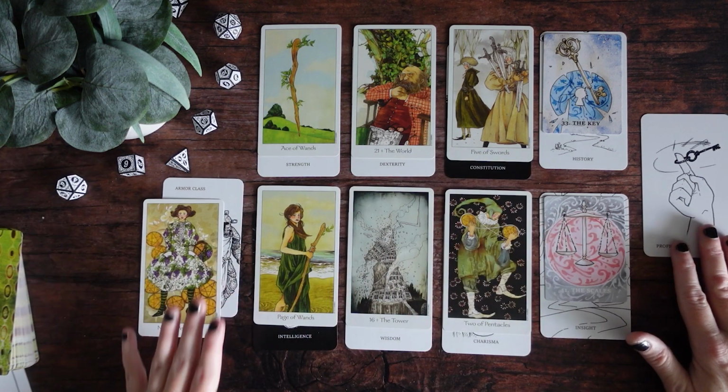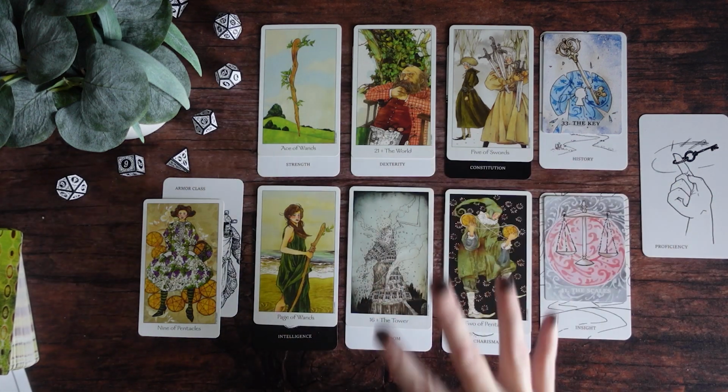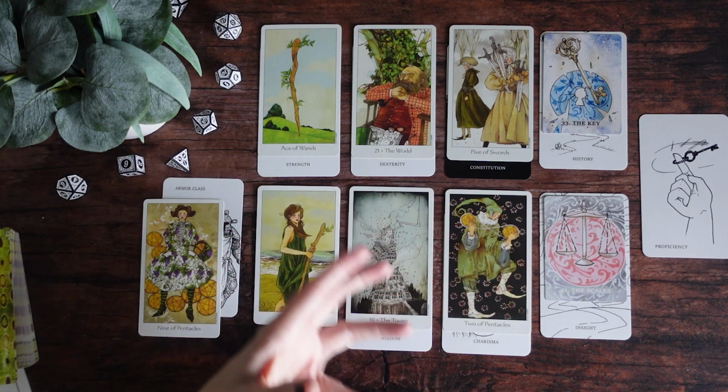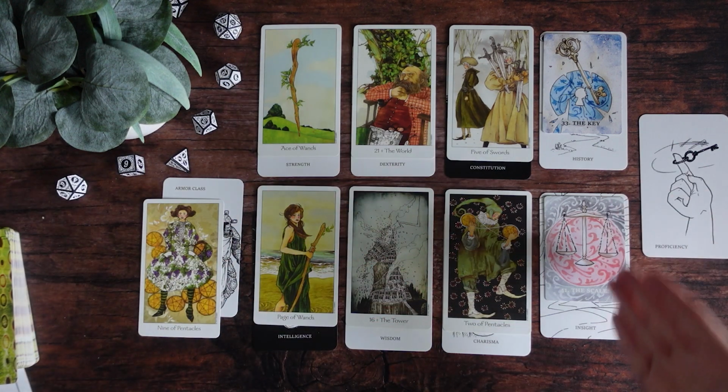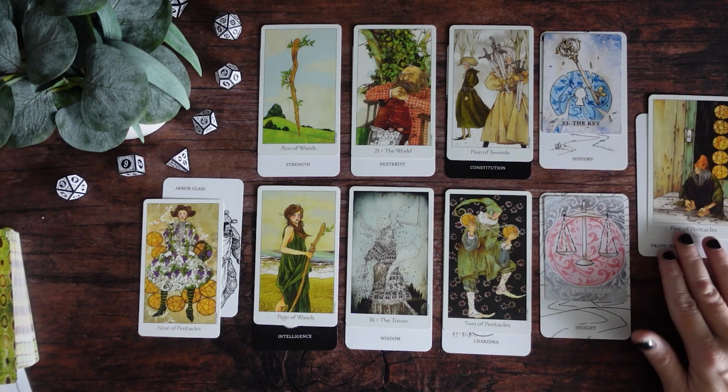So over here for proficiency, I look at this as the thing that's going to help me do all of this, to help me really tap into looking at where I am, what I need to do, the things that I need to be focusing on, and how I can actually put that into action. And I got the 5 of Pentacles.